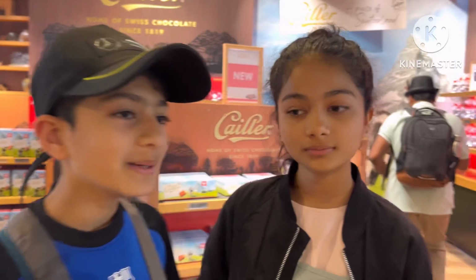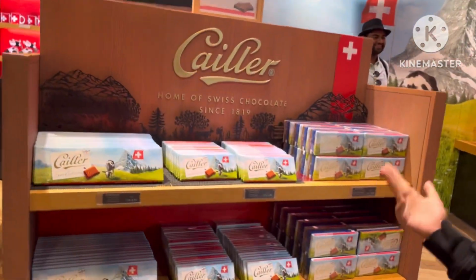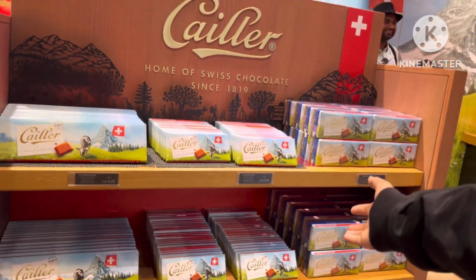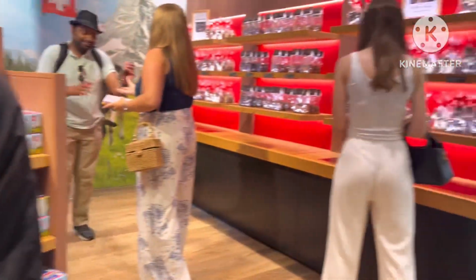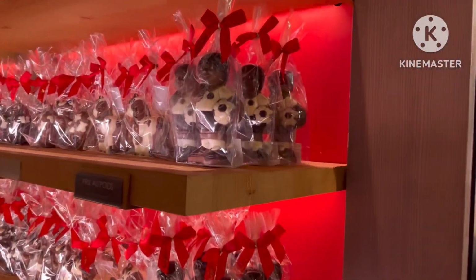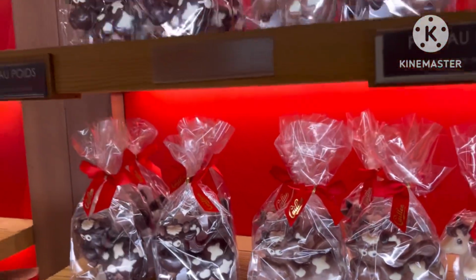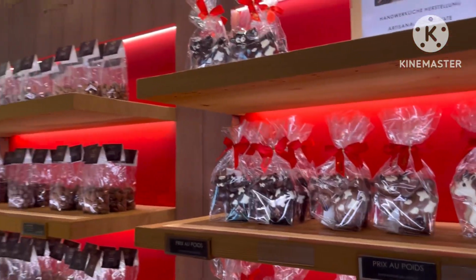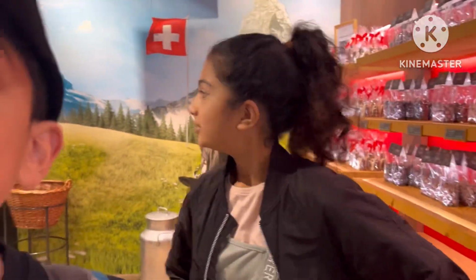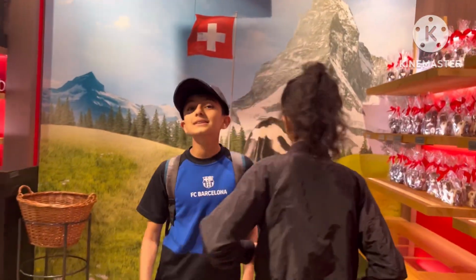So there are so many chocolates that we don't see in local stores. For example, this one. These chocolates are rare. And we're enjoying so much. And look at this soccer player chocolate, and unicorn chocolate, cow chocolate, and black cow chocolate. I think we're enjoying it a lot. And we're gonna see you inside the chocolate factory. Yeah. See you there.